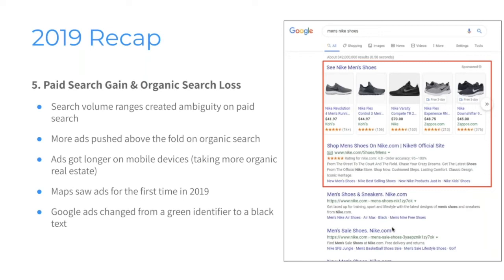The last one that we have for 2019 is the paid search gain on organic search loss. In 2019, I imagine that everyone listening has used Google, but if you've noticed on SERPs, there's been a lot of change in how ads are served up in SERPs, and the amount that are served up. And 2019 was no different than years past, but we saw an increase in that kind of ad space that's really creeping in on organic searches. And so more and more ads were pushed above the fold, encroaching on organic search, and it got longer on mobile devices, and we even started seeing ads on maps for the first time in 2019.